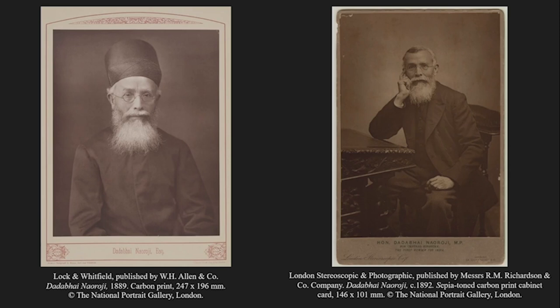The headdress, specifically known as a padri, is a traditional hat worn by Parsi men, and despite wearing it for much of his life, as is documented in this photo from 1889, Nauroji decided to stop wearing it as often, and especially in political settings, once he took up political office in London. Interestingly, though these two photos are taken only 3 years apart, they represent a distinct transition in Nauroji's identity. Namely, the year that the second photo was taken, 1892, was the year Nauroji was elected to British Parliament.